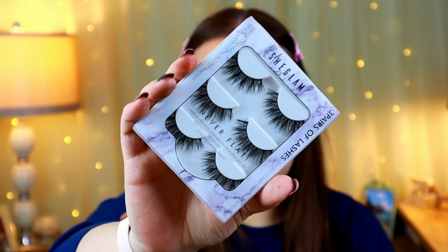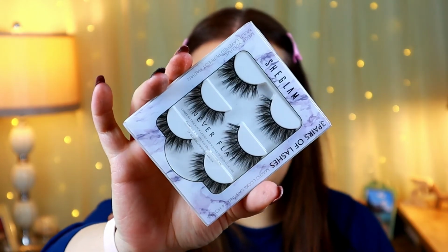And the lashes I'm gonna be using are actually from Shein. I ordered their lashes way back in the day when I first started the channel, and I did a Shein beauty look, and I love their lashes. They end up being the ones I always go for. I have the magnetic ones I really like, and those are great, but when I'm not doing magnetic, the Shein ones I really like. So I did end up ordering some more, so I'm gonna go with these She Glam Never Flat lashes.